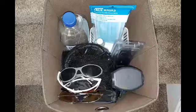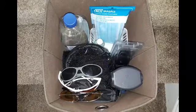And this last bin actually had a pair of shoes that needed to be thrown out, and another pair of shoes that I don't wear often and will just put in the closet. So here's what the bins look like after the declutter.